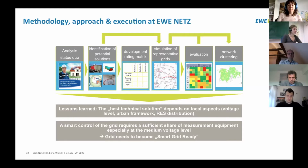So what we do is we analyze always the status quo of our system. In the next step, we identify potential solutions that could help us, for example, to optimize voltage control. Then we challenge different technologies that could be used, do simulations of representative grids, and then through an evaluation process, we cluster our networks and look in which cluster which technology is the best solution. The lessons learned during the last years was that the best technical solution depends on local aspects, voltage level, urban framework, and the amount of renewable distribution.